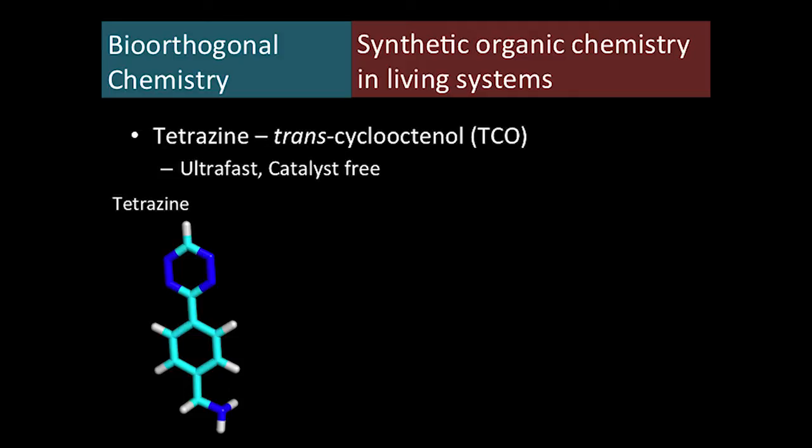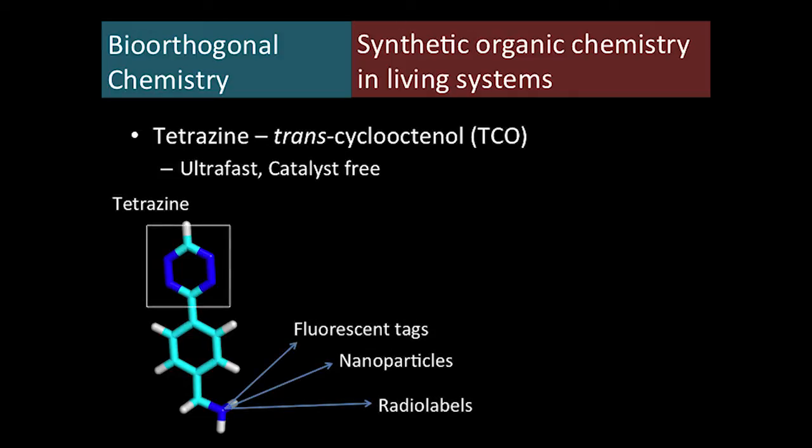And I'll gloss over all of the fascinating chemical physics of why it happens and just stick to the basics, which are that this is the tetrazine in the box, and that we've got a handle on it that we can use to attach to fluorescent tags, to nanoparticles, to other drugs, to radio labels. And so it really is the delivery vehicle that that initial hemispherical cartoon might have indicated.